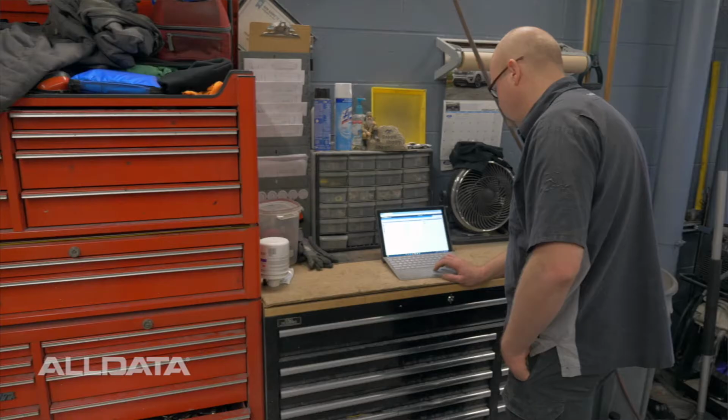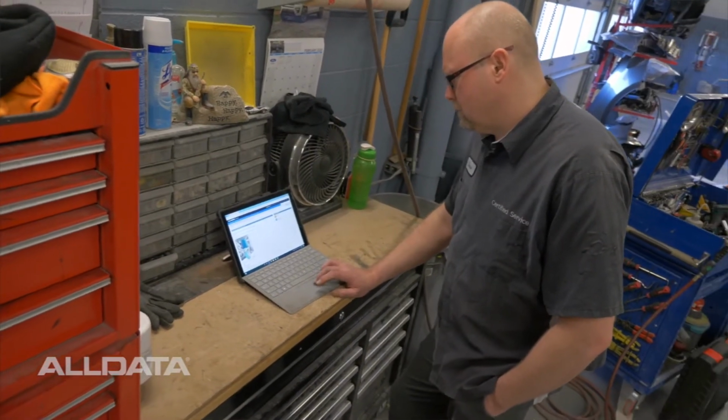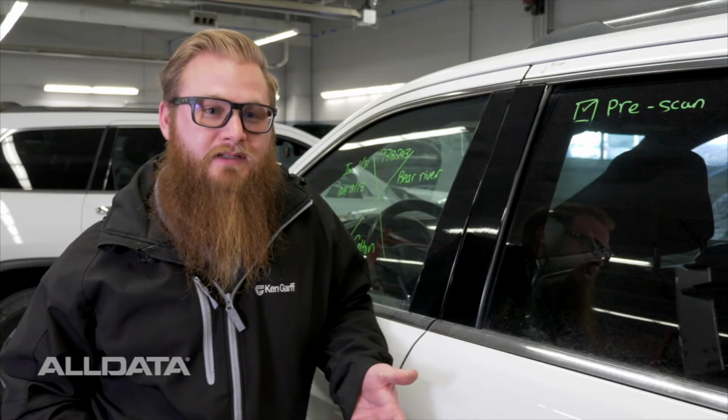Technology is rapidly changing and we need up-to-date procedures. ALLDATA Collision makes my job easier by giving me OEM information on collision repair procedures to repair the cars to pre-accident condition. The ALLDATA scan tool is super easy to use.